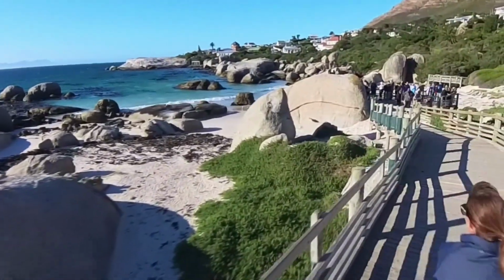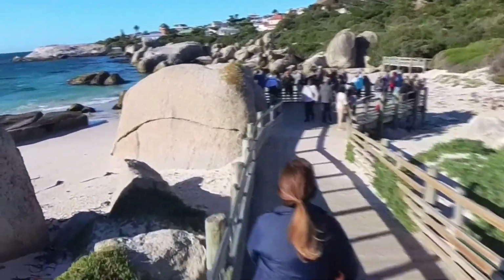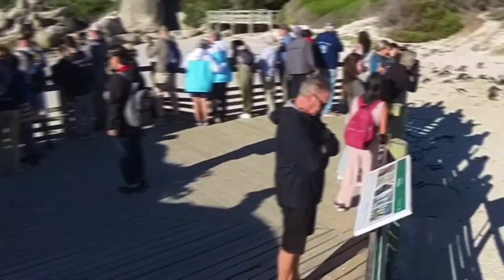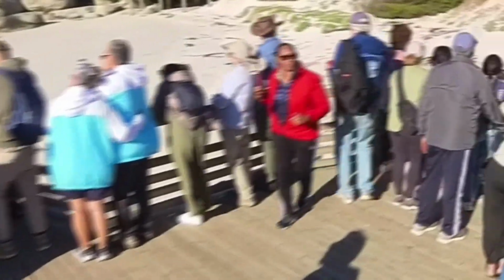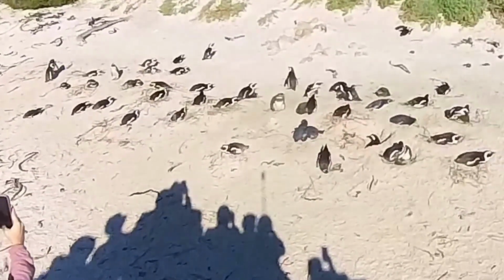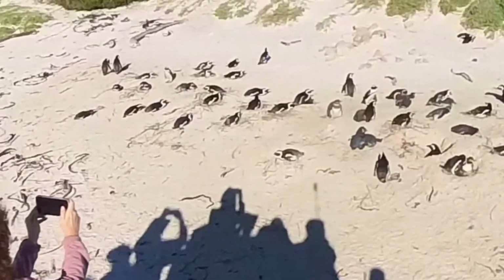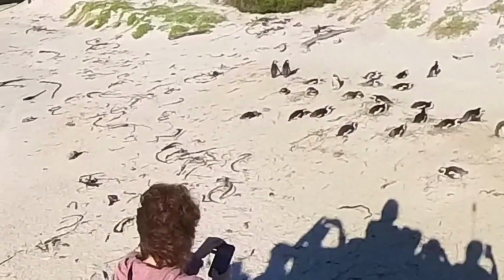This is a protected colony here, and they pretty much breed year-round here. Boulder Beach, it's called. There you can see a whole bunch of them in the sand. They just burrow right in the sand here, and other places they make more traditional penguin houses by digging and tunneling under the bushes and stuff, but I guess they're used to being protected here, so they're just right out in the open.